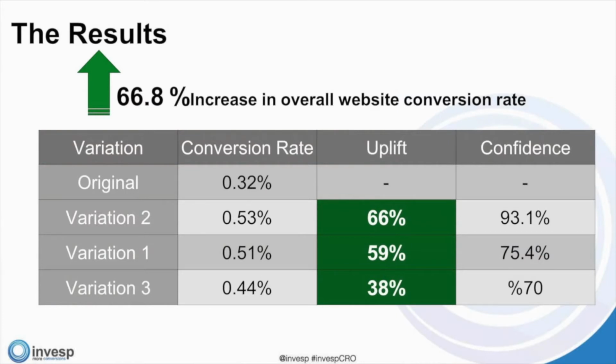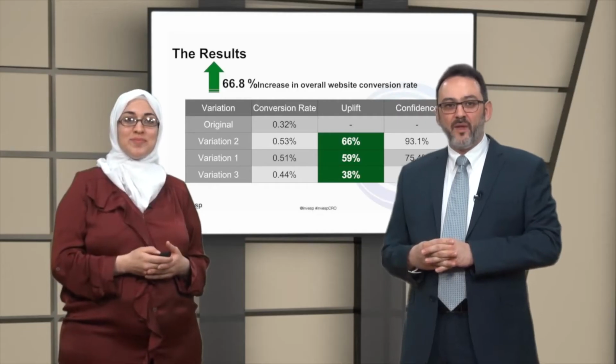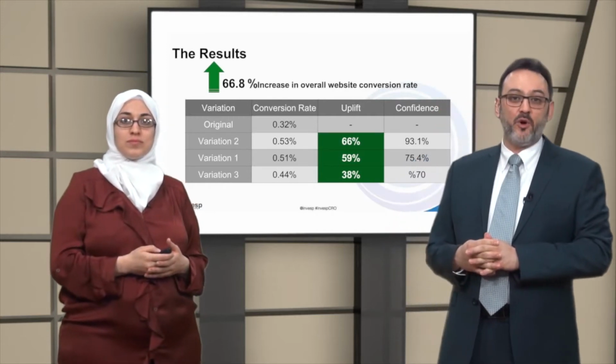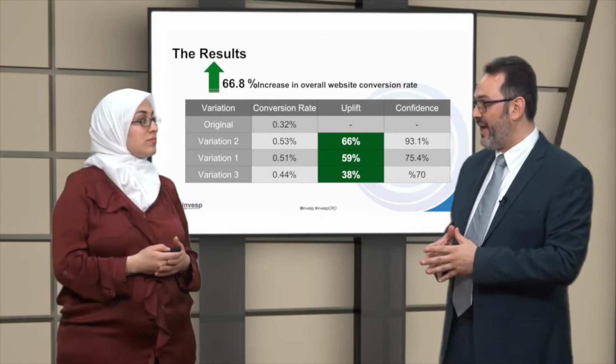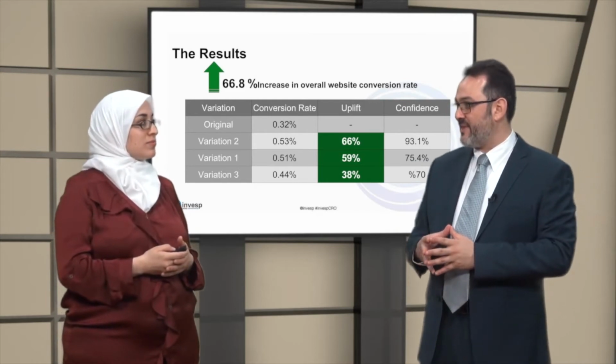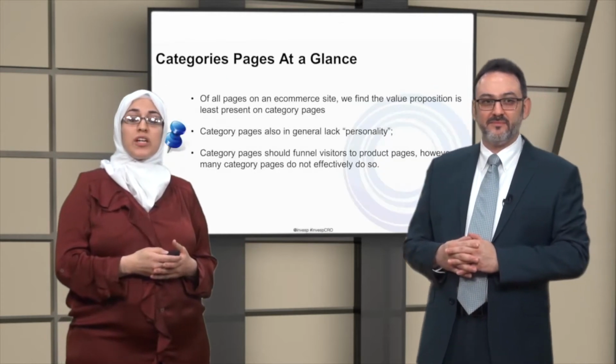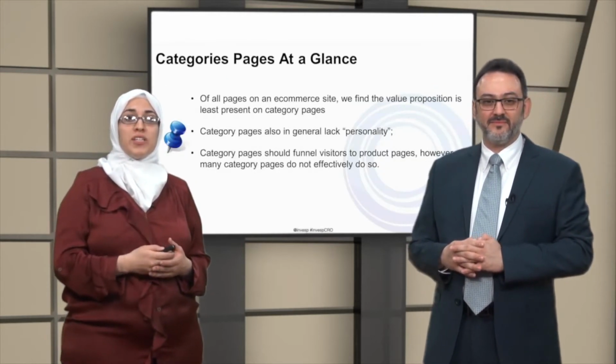Here are the results side by side. You can see variation 2, variation 1, and variation 3. They all actually produced an uplift. So you can still give yourself a pat on the back there. Yeah, so the design variation 2, as you see over here, 66.8%, 93.1 confidence rate, really healthy uplifts, something that you can take to the bank. Yeah, absolutely. So we're going to go through category pages at a glance.